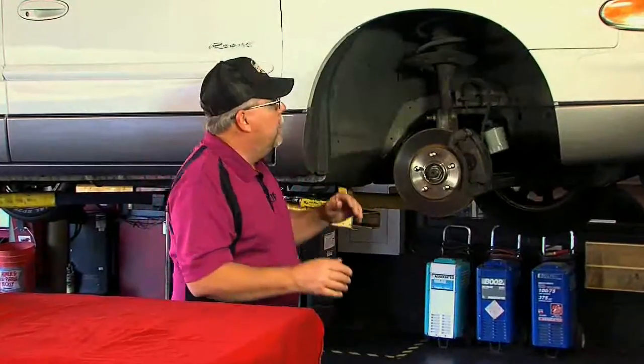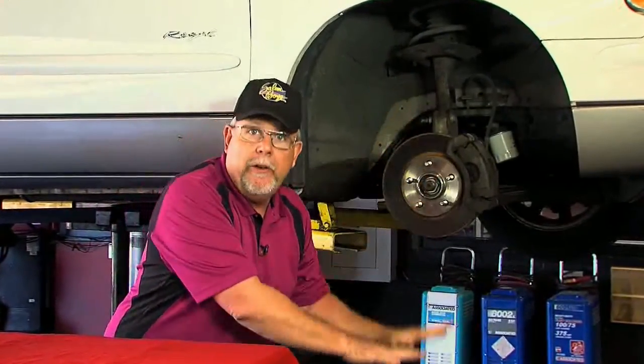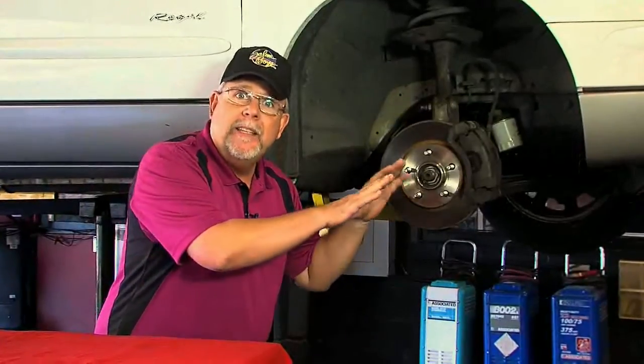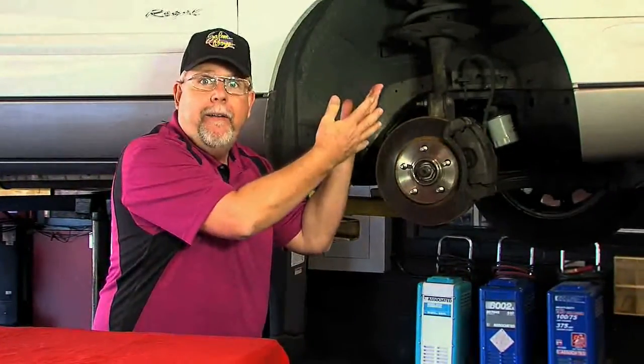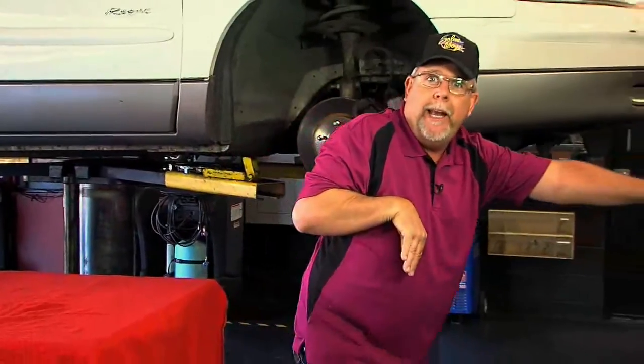We all know that this spring and this strut's job is to push this tire down on the road. Because if it's not down on the road, it's up in the air. And if it's up in the air, you have half your steering and half of your front brakes. Kind of like a dog that walks along carrying one leg up in the air.